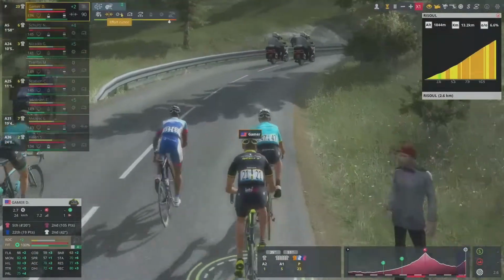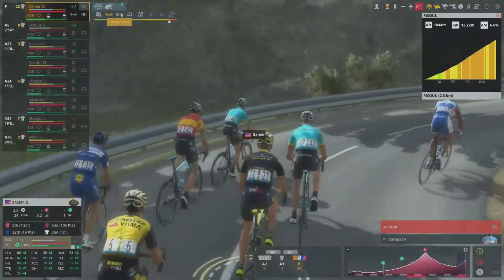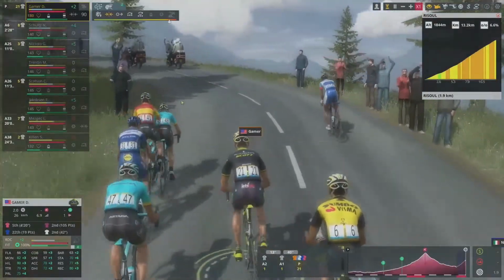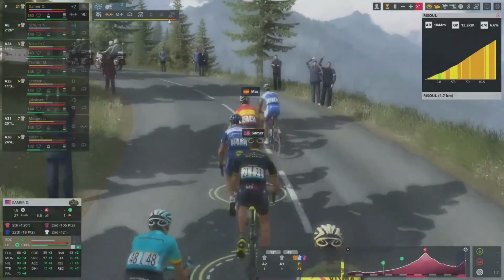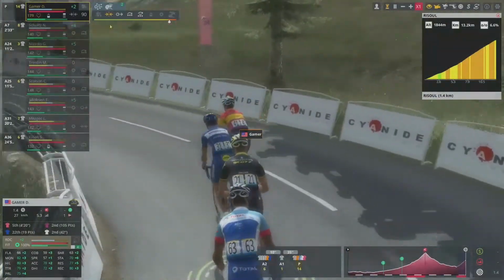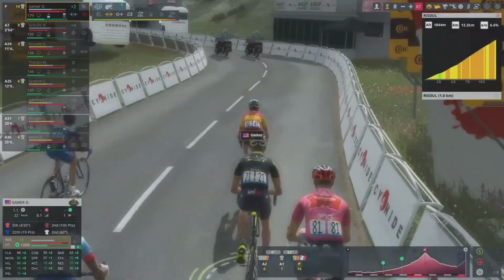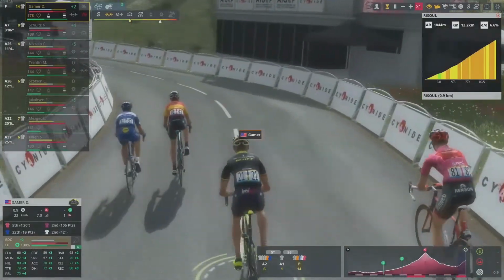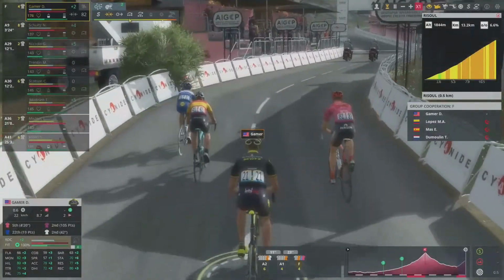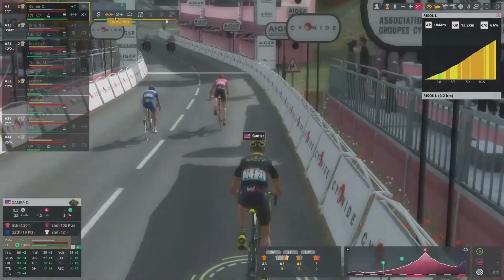Here comes Carapaz. His acceleration. He's not the one I want to go with. I will try to go with somebody else, but we've got 2K to go. The attack's not working. Sosa chasing him down for Moss. That's his teammate, Moss. He's just in the national champion jersey. 1.4K, and I am just hanging on here, so don't mind drifting a little bit here. Just 14 riders left, 900 meters. Just four of us left. Now we do want to try to hang on. Moss is fading. I am not fading yet, but I'm going to fade here in just a moment.